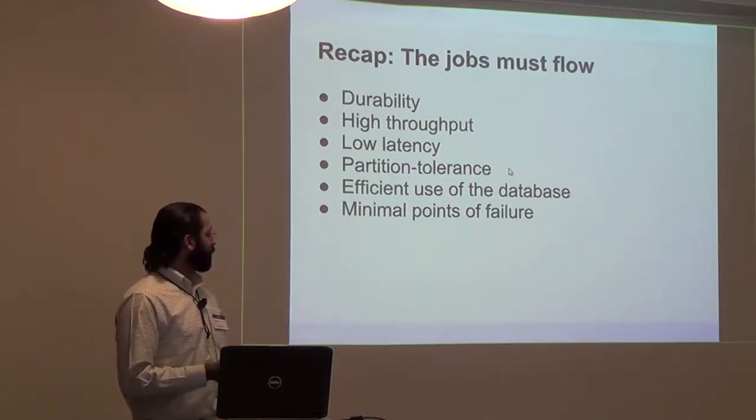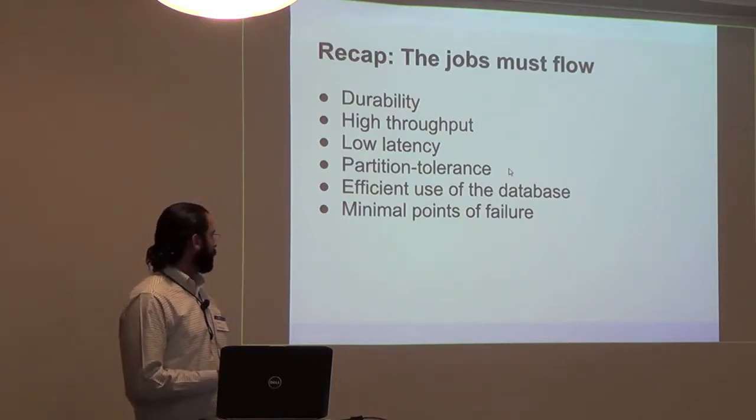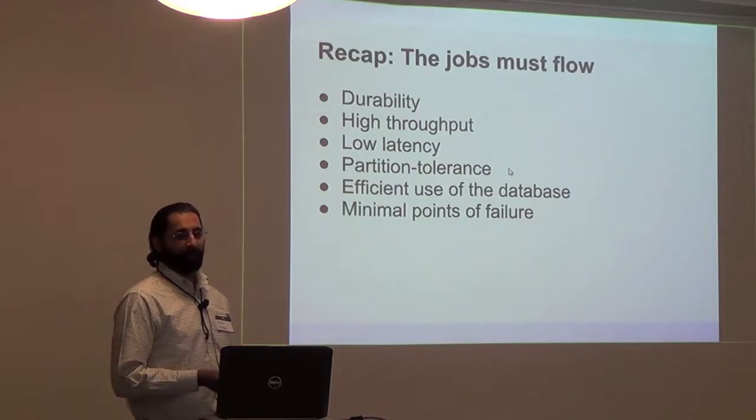And we make efficient use of our database. We don't have this ever-growing number of concurrent writers or database connections that could limit our scaling in the future. And it helps us minimize the number of points of failure we have, ensuring that we can help our job seekers find the right job.